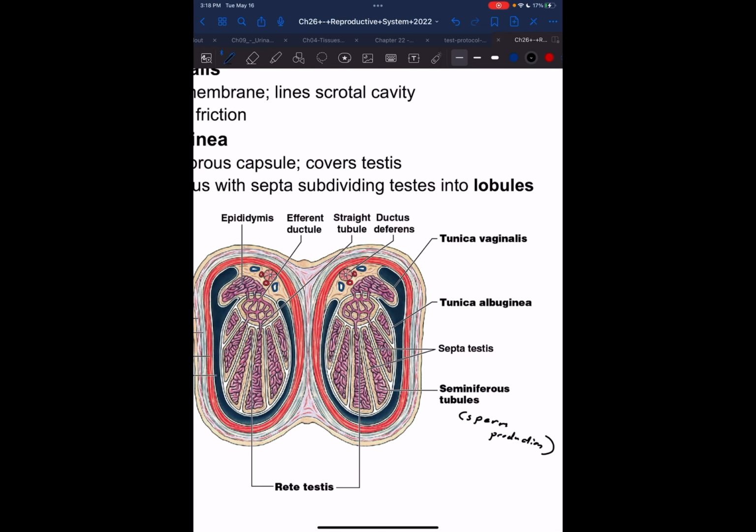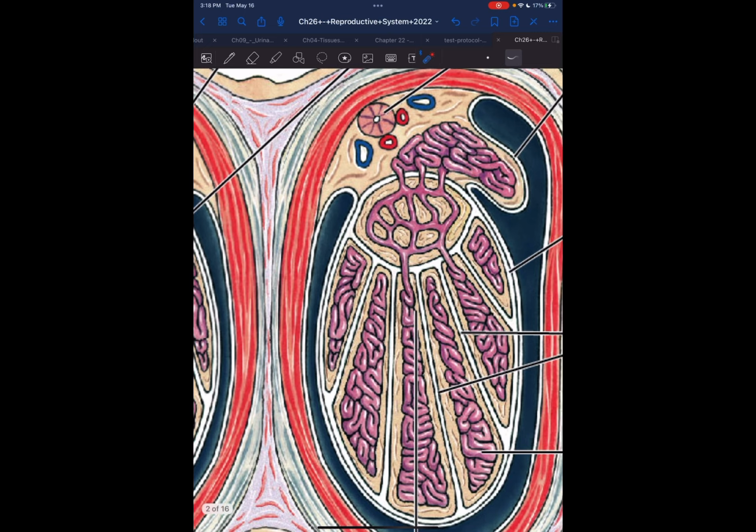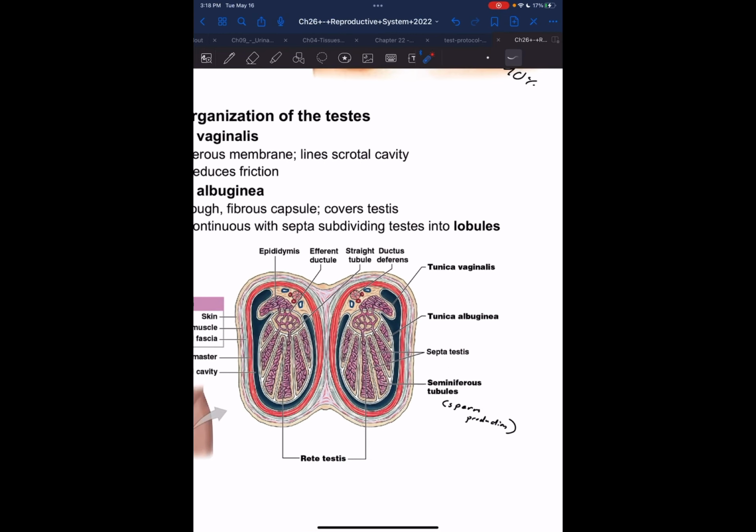These seminiferous tubules will release sperm as they're being produced. If you're just drawing your eyes to the purple lines here, these are tubes that are hollow on the inside, and sperm will make its way out and finally make it to what we refer to as the rete testes, which is only labeled on this side for some reason. Nope, it's not labeled anywhere. Oh, here it is, yes.